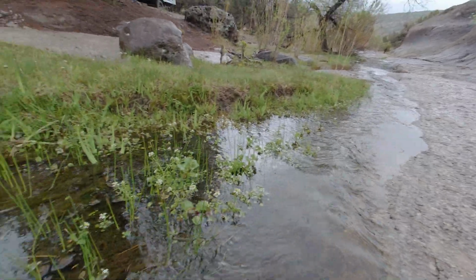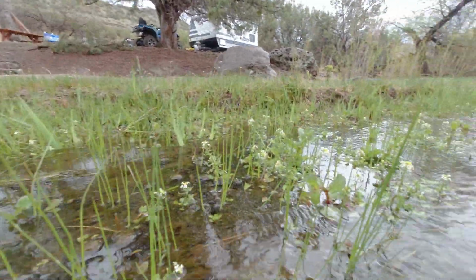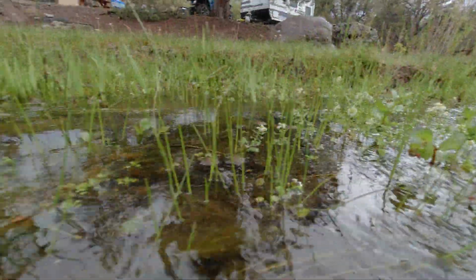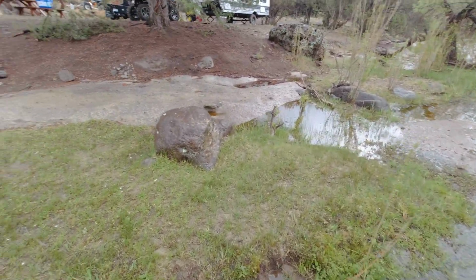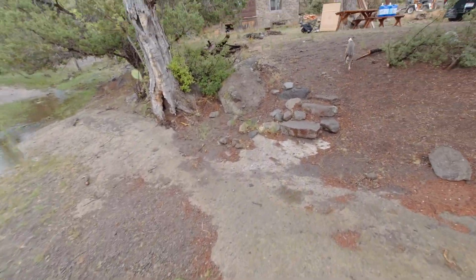Whoa. Should have had slow motion. I need to turn on the screen and see if I can see what's... I'm just kind of moving the camera and hoping it's filming something. So, I don't know if it is.